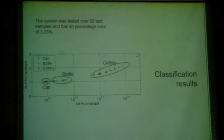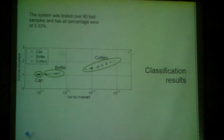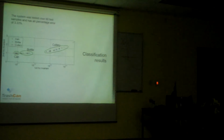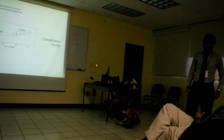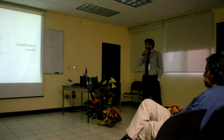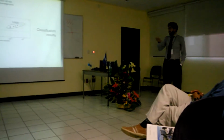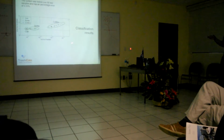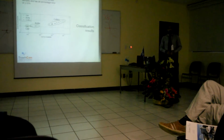Just a question. If the bottle is glass or plastic, will it be clustered in the same group? Yes, in the same, because we are only taking the form. The form, exactly. That's right. We tested the system over 60 test samples and it has an error percentage of 3.30%. So it's very good, despite the algorithms that we are using being very simple.